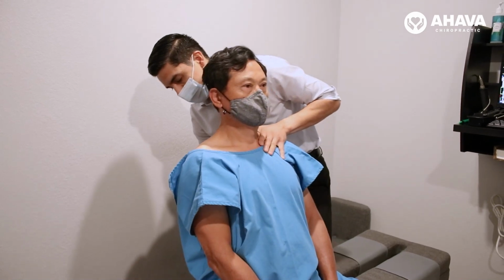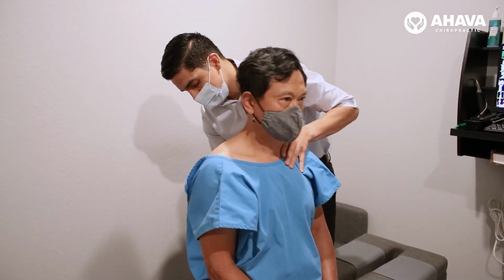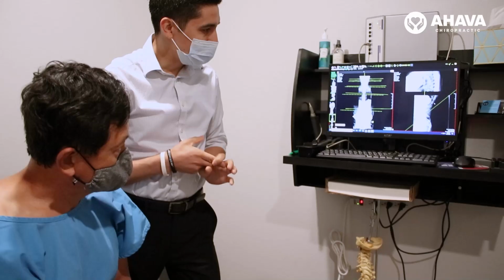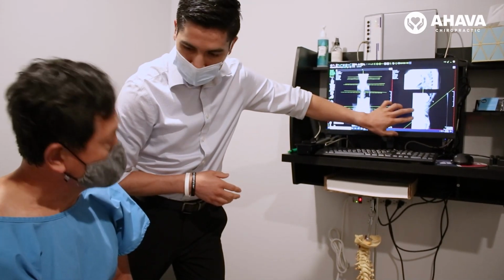Okay. Alright, there's your L5. L4, yes. L5, which is L4. L4 is a little bit more there. In terms of your lower back, the L5 and the L4 are pretty stressed here.